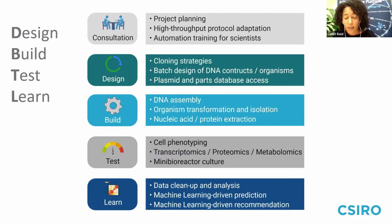Now, the linchpin to this cycle, the DBTL, is the learn. Maciej's been working closely with Data61, which is another arm of CSIRO, to develop a component of this pipeline. So let's go into it further.